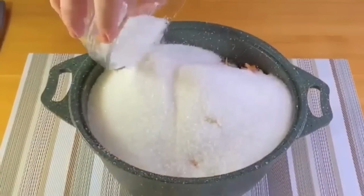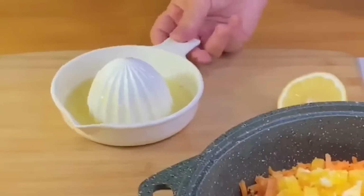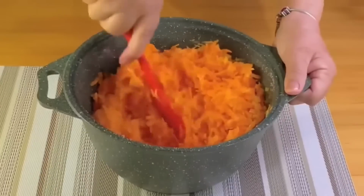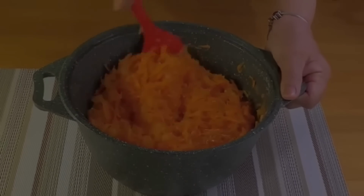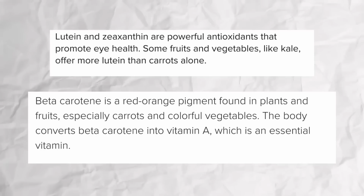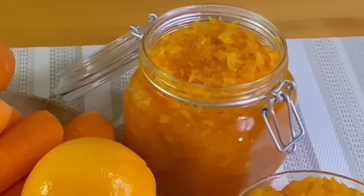This marmalade was made by boiling carrots with sugar and a bit of lemon juice, creating a spread that could be used on bread or biscuits. Plus, carrots are packed with nutrition. Carrots are packed with antioxidants like beta-carotene and lutein. These compounds have protective effects against oxidative stress and inflammation.